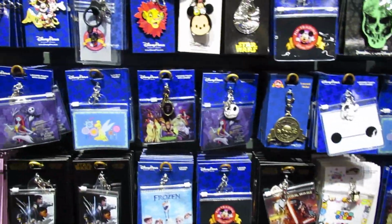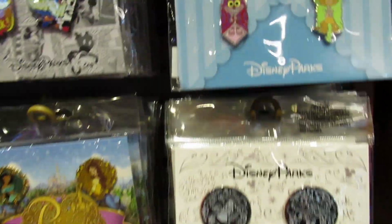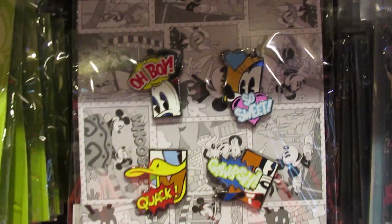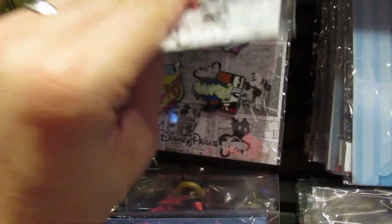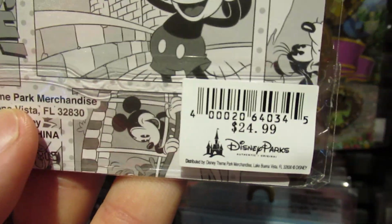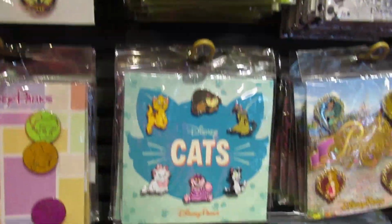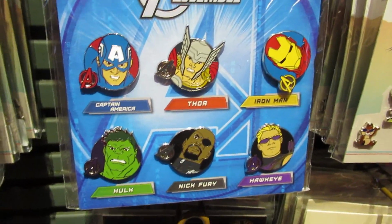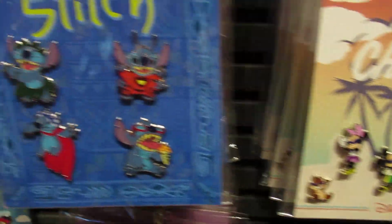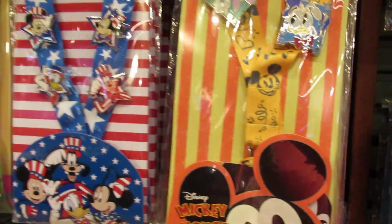Here are some lanyard cases, and some starter packs. We just opened a pin pack, some magical mail, that had these in it. They're $24.99 for that four pack. And we got that part of ours. Look, even Bing Bong. Yeah, it's even Bing Bong. Some Avengers. See, that's the whole set.